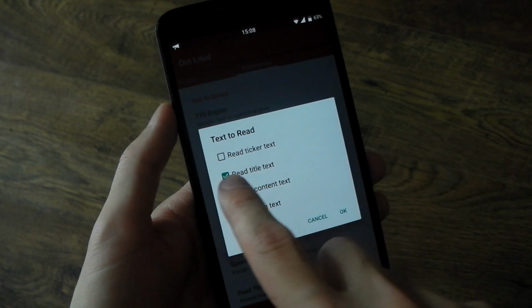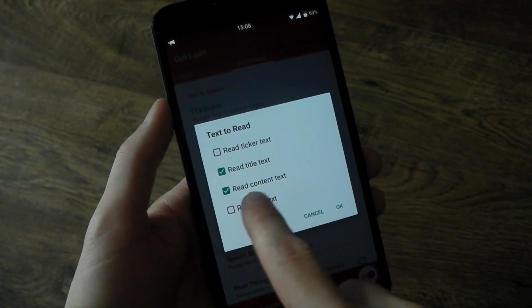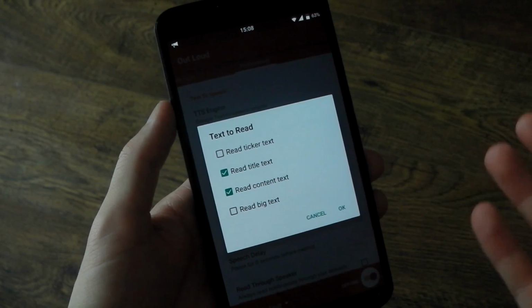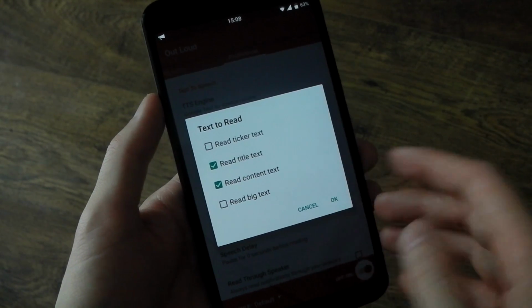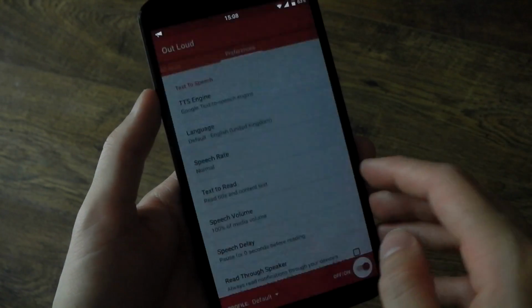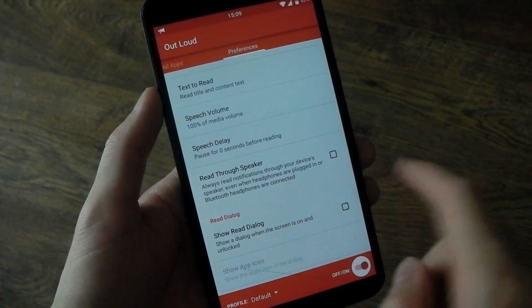For example, when I received a WhatsApp notification, it didn't read out the actual message, so I had to change to the choose read content text, and after that, WhatsApp worked perfectly and read out the entire message. Of course, that's also personal preference. It depends how much of the message you actually want to be read out. That's completely up to you.